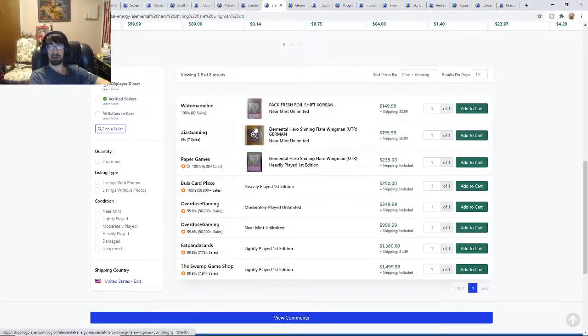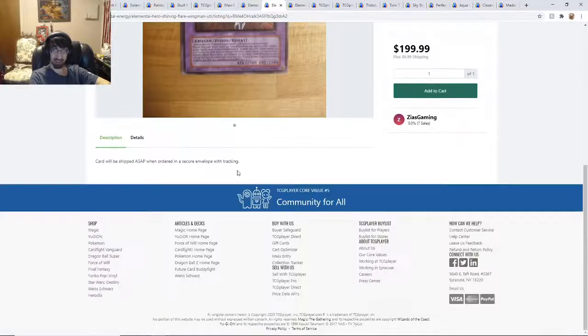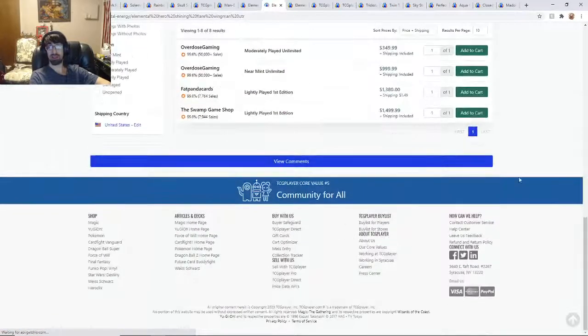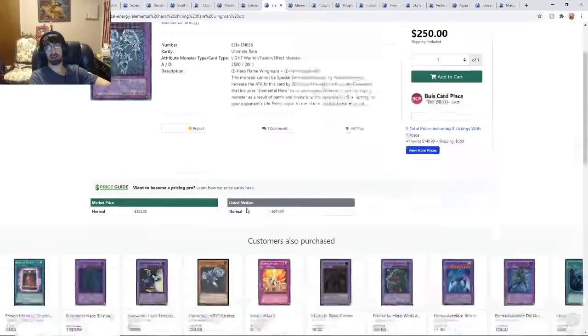All I'm going to say is this German actually isn't too bad. Actually looks in good condition. Hey, might be worth it. But yeah, this is a card that I'm not shocked this bought out. Old collector's card that's just going to keep skyrocketing, vintage value style.